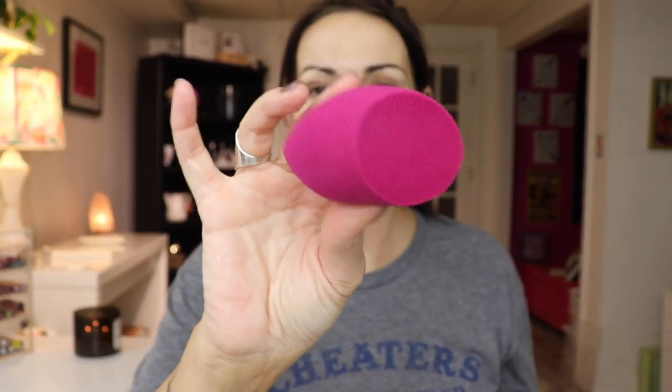And to top it off, I'm using this e.l.f. sponge that I absolutely hated. Ooh, girl, it's so rough.